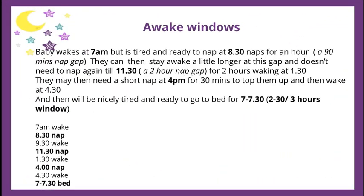Here's an example. Say, for example, baby wakes up at 7 a.m. but gets tired and is ready to sleep by 8:30 and naps for an hour. So that would be a 90-minute nap gap or awake window. They would then wake up at 9:30 and then can stay awake a little bit longer at this nap gap and not need to nap again until maybe 11:30, which would be a 2-hour nap gap. And then they'd sleep for 2 hours, waking up at 1:30, and then they might be okay for the rest of the afternoon.